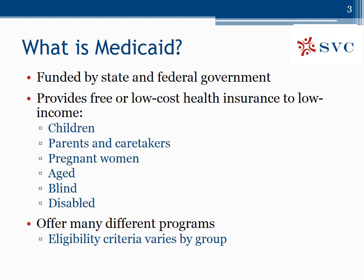In general, Medicaid coverage is available to low-income children, pregnant women, parents and caretaker relatives, and the aged, blind, and disabled. Indiana Medicaid offers a variety of programs. Eligibility criteria such as income, resource, or age limits vary by eligibility category.